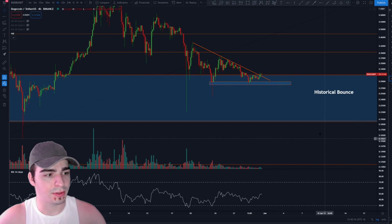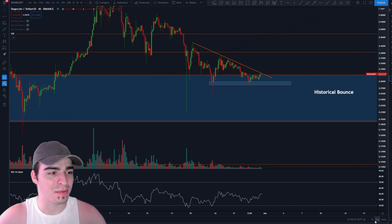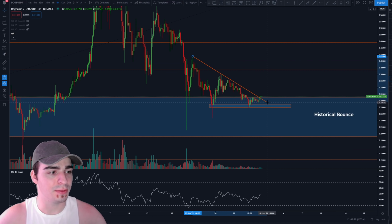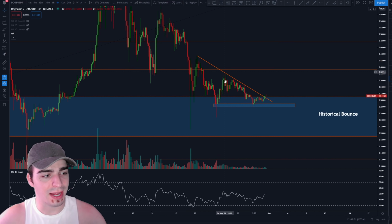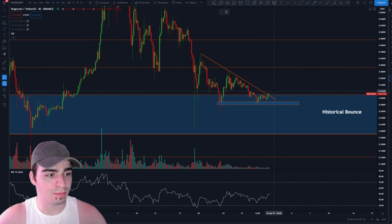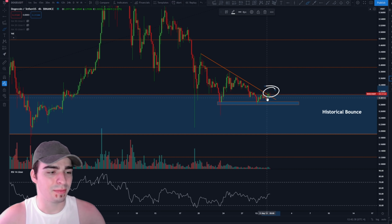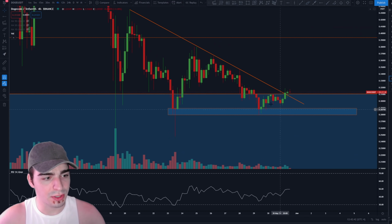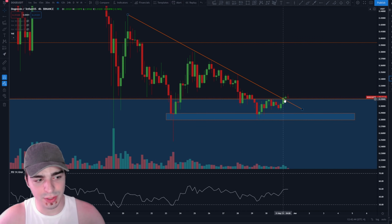Oh, wait, what is this? Did I draw the trend line wrong? Oh, okay. I drew the trend line on a logarithmic scale, which changes things, but you're supposed to definitely draw trend lines on a linear scale. That's usually the best way to do it, at least in my experience. Okay, so that is the correct trend line right there on a linear scale, and you can see we've already sort of broken through that trend line, but that is very minimal. That is a very minimal break of the trend line, right? We've closed above that trend line, but it's too early to tell.